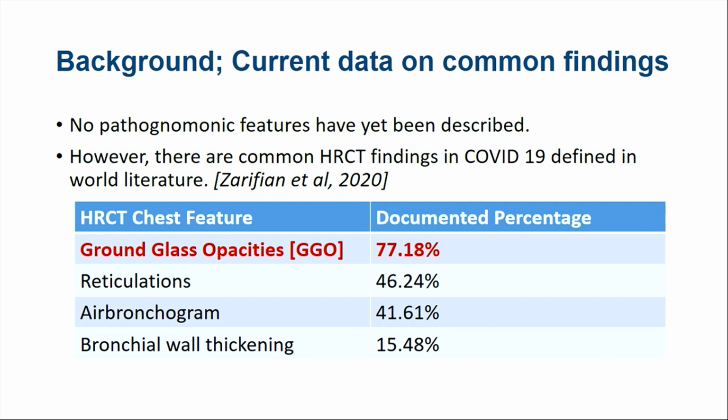So, we used Zarifan et al. 2020 as our reference study, which was a meta-analysis done in 2020. According to that, ground glass opacities was the most commonly reported HRCT finding in COVID-19 patients, seen in 77% of patients. The second, third, and fourth most common findings were reticulations, seen in 46%, air bronchogram, seen in 41%, and bronchial wall thickening, seen in around 15%.